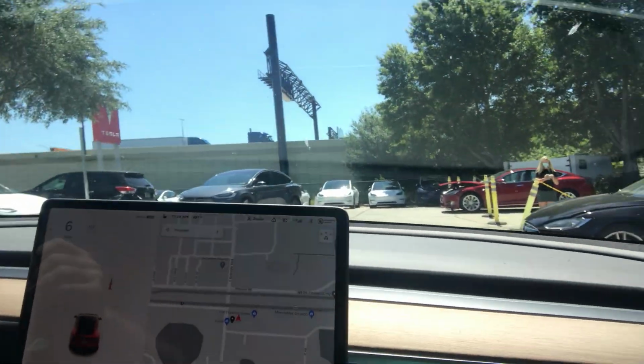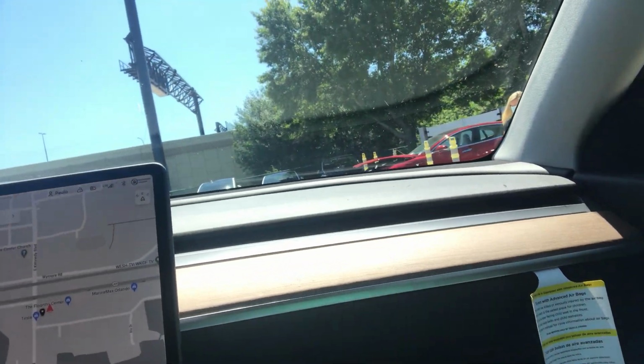Where is a place that sells Model X's other than Tesla? Online, Tesla website. But since you test drove a Tesla, now you know how it feels. Yeah, it's wicked awesome. There goes a Model X. They don't crash into me. Strange driver.